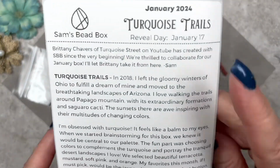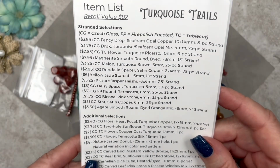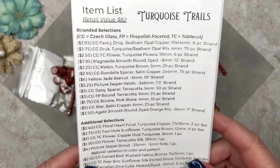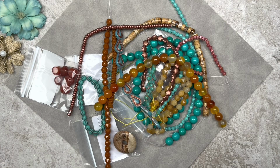I forgot to mention on the other side of this is a list of the contents. And what I like about this list is that they give you the retail value, plus they give you each individual value. So that's nice to know. But anyways, you can see it's all nicely listed. So let me organize these beads and I'll be right back.